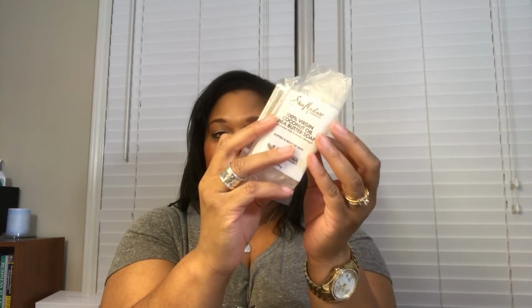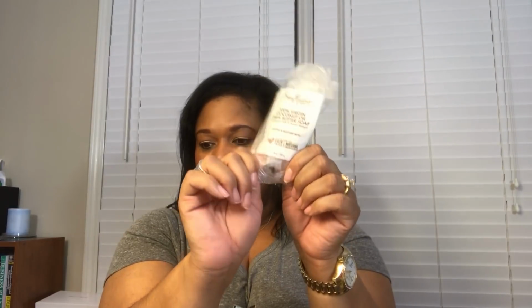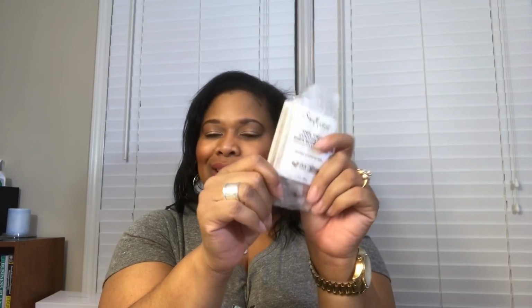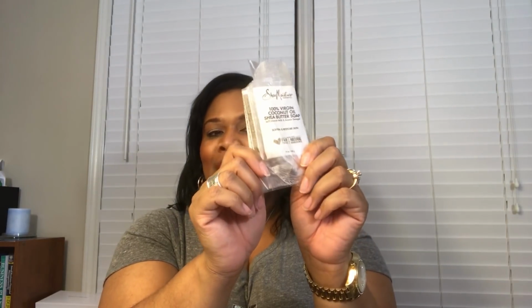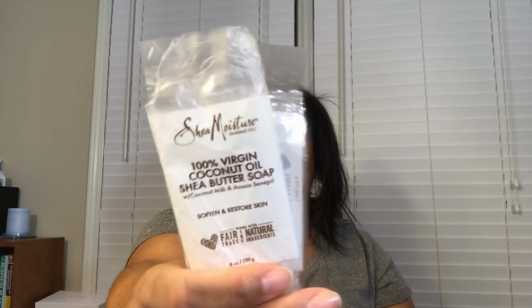I love this. So between the Shea Moisture and the Soap and Body Creations, do something different with your bath time. Stop doing the same thing over and over. Make it fun. Enjoy a new scent. Transport yourself. And if you're looking for a bar soap, then I would recommend this one from Shea Moisture because it is very hydrating. And the bar lasts a very long time.